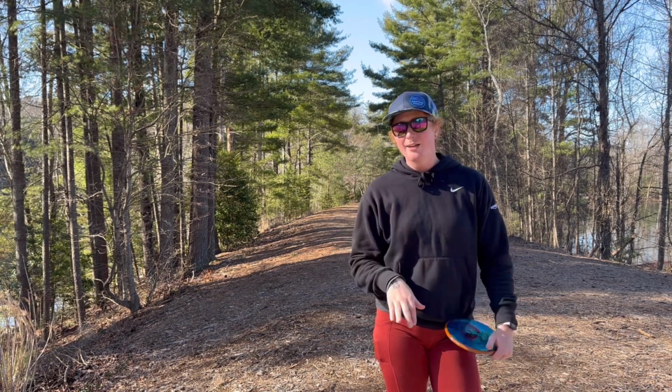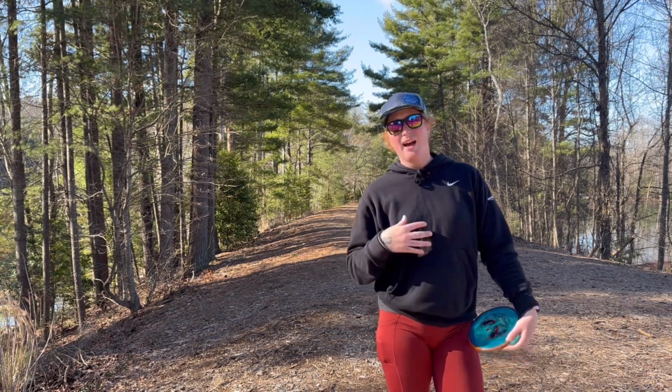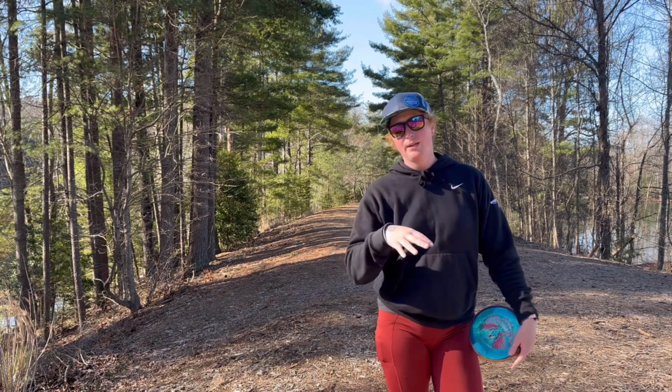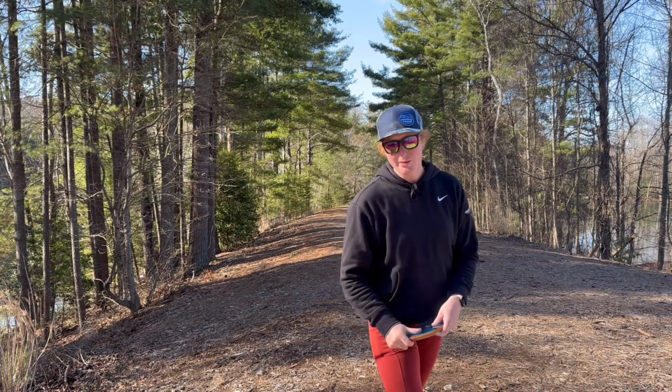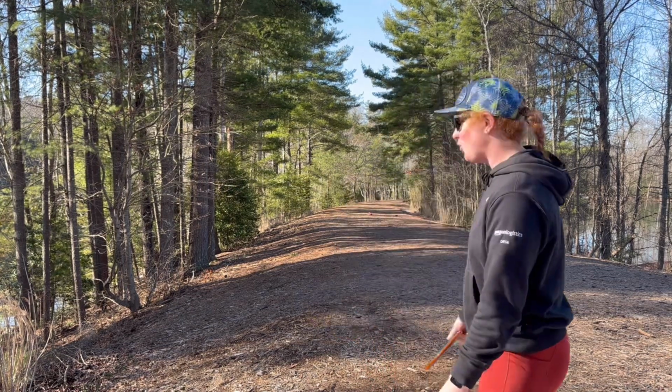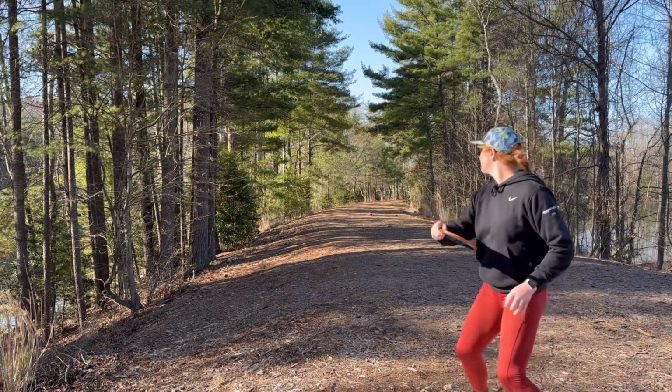If I can get down there, I think from there I might be able to hit the green with like a PD or the Nuke, or maybe even the Eagle. We'll have to see when we get there, but there is a bit of a wind, so I'm not gonna try to push it on this hole.